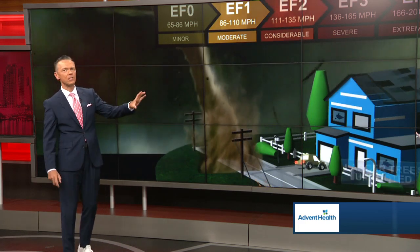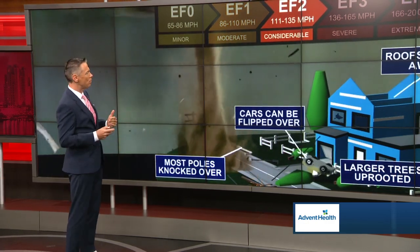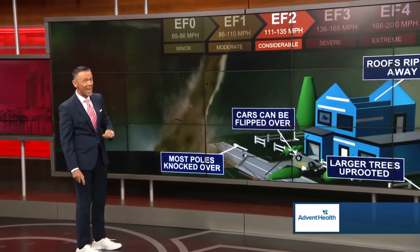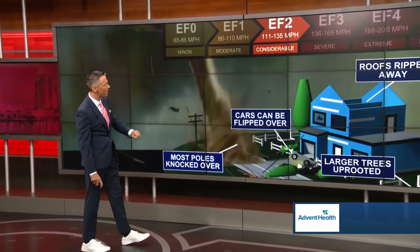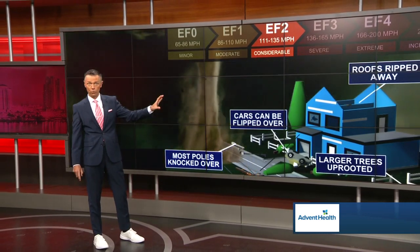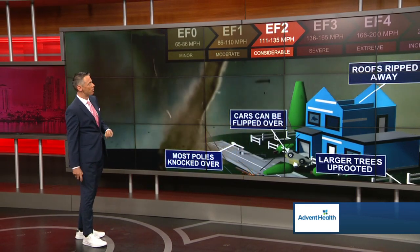Now you start moving into EF2, rare in our area, but they do happen once in a while, and then we do start to see damage with these. Cars can be flipped over by an EF2 tornado, larger trees uprooted. Usually, in most places, the roof is gone with an EF2 tornado. Most poles, power poles, are knocked over.